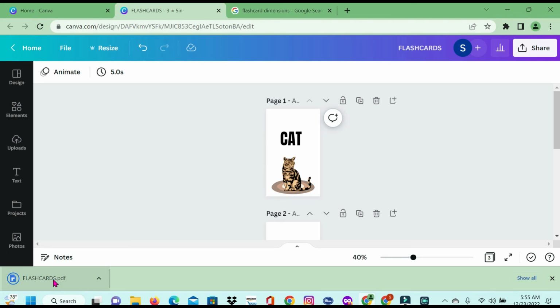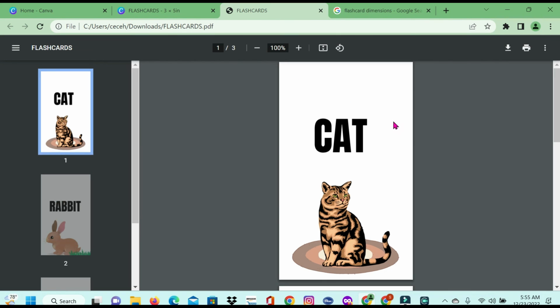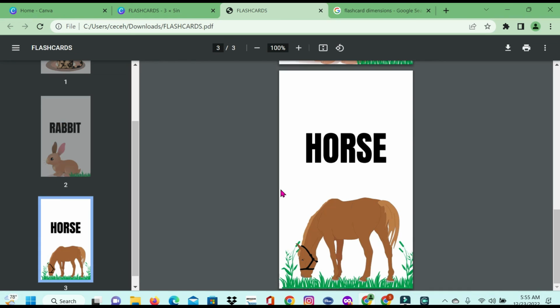Okay, let's open it and see what we have here. So these are the different flashcards that we just created.